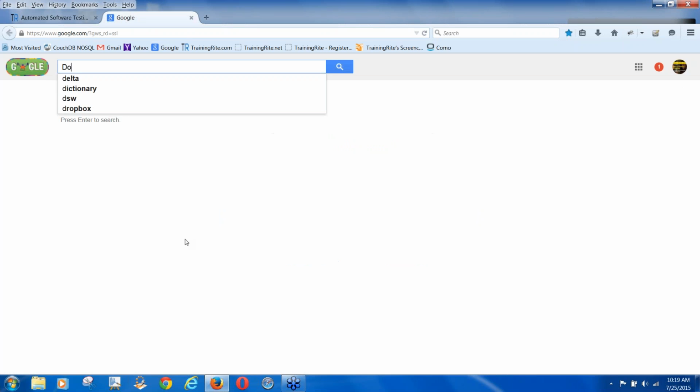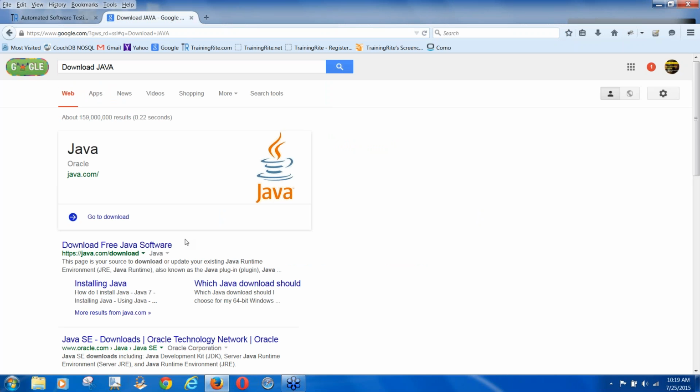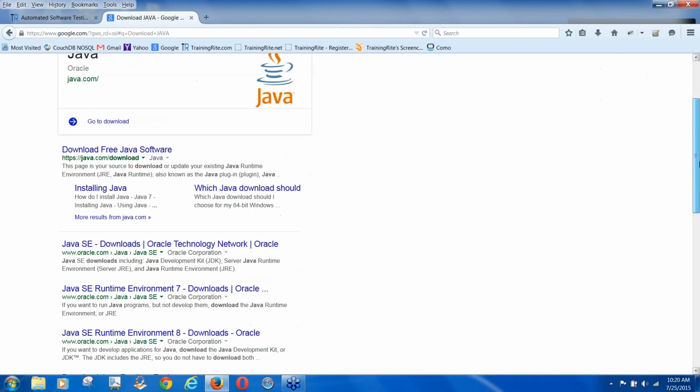You will go to Google and type download Java. Now, Java is software from Sun Microsystems going back to 1995, 1996. Java came out at that time. Java is a programming language like many other programming languages out there. Sun Microsystems was bought out by Oracle, so now Java is a part of Oracle. In order to download it, if you see the second link here, that takes you to Oracle.